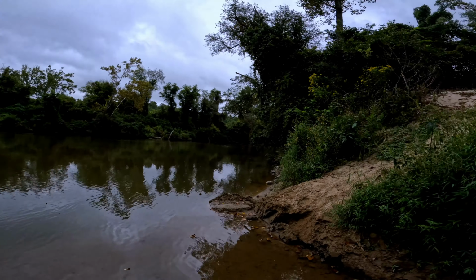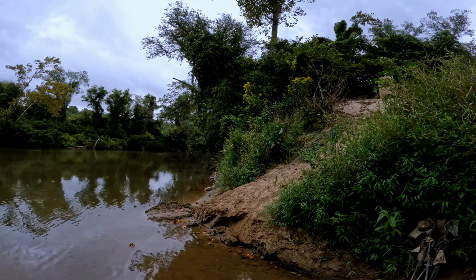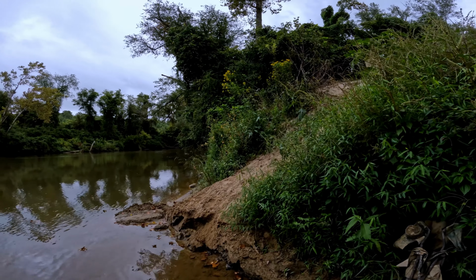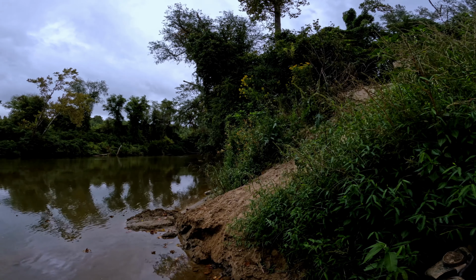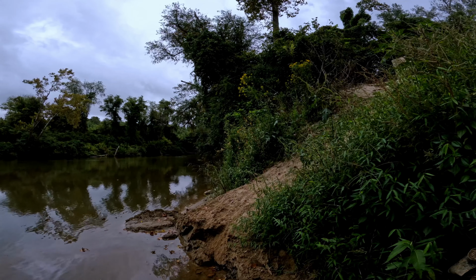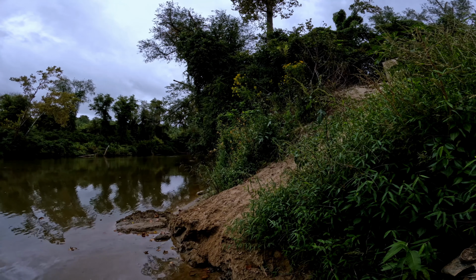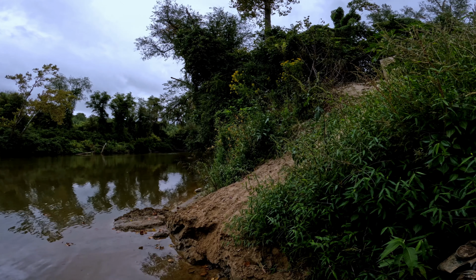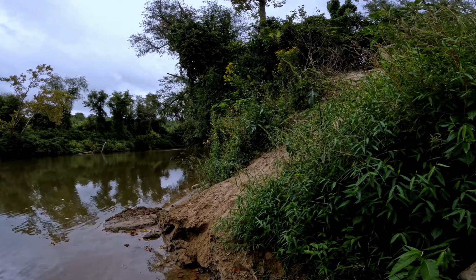Putting in here. Got some jewelweed right there, which means there's poison ivy right there too. Jewelweed is the counter, I guess the counter chemical to the poison ivy, the urushiol oil. I can never say it. Urushiol oil. It's the thing that makes you itch.